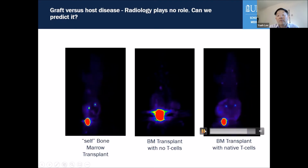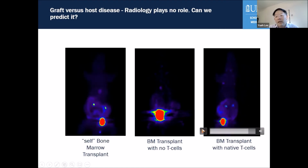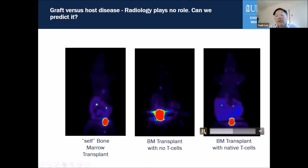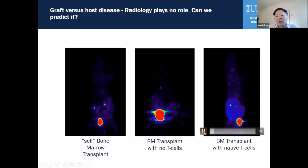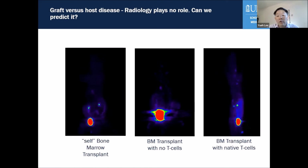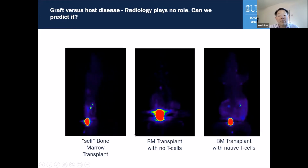Our last mouse, who's spinning here on the far right, is a bone marrow transplant with T cells also present, not native T cells, but transplanted T cells. And you can see that we've all of a sudden got a very different picture. These are lymph nodes that are lighting up in the mouse, and even the bowel signal just looks more diffuse and more angry, if you will, to use a non-radiological term, as compared to the other images.